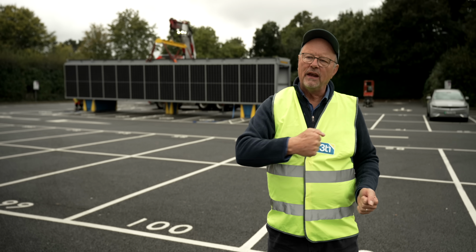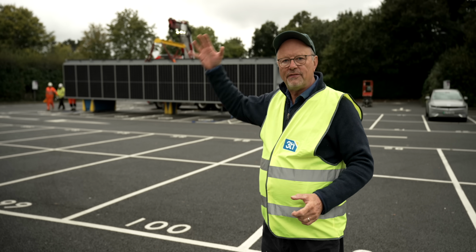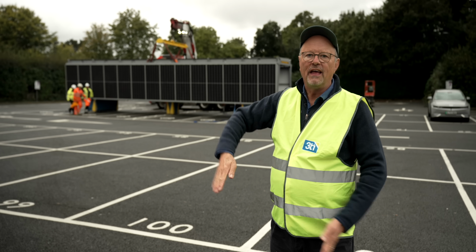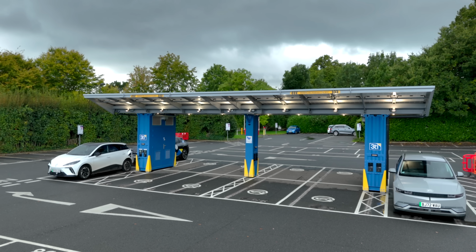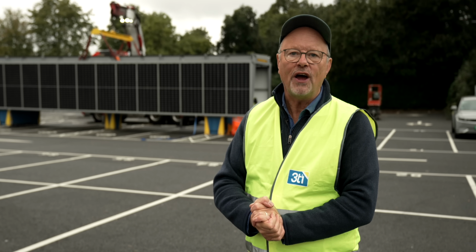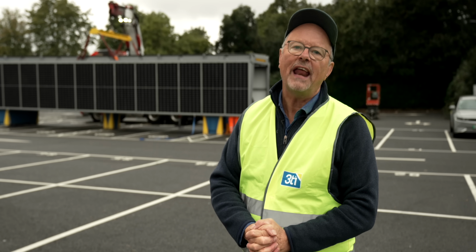Big truck came in, drove around there, crane lifts it up, spins it round, they plonk it down, they feed the wires in, they join it all together, they lift up the solar panels, and jobs are good 'un. So that is a 12-bay public charger, and this is the Everything Electric Show.